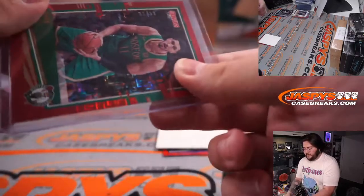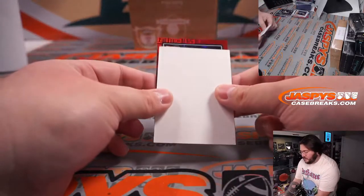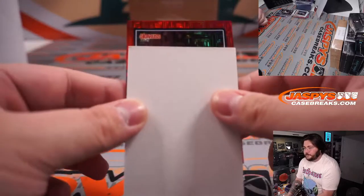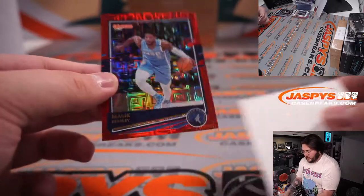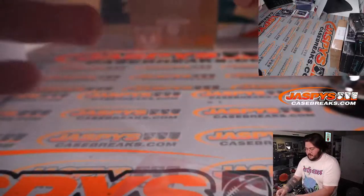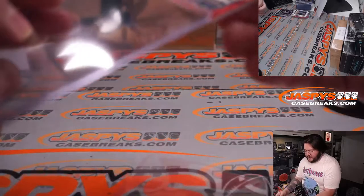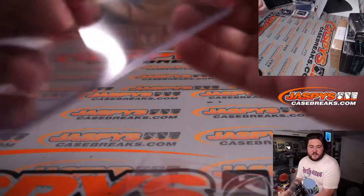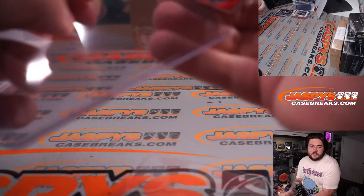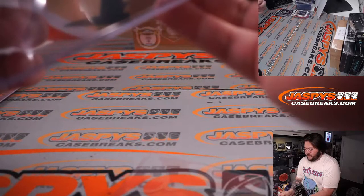Oh, 91 of 99. And our last card, nice, for the T-Wolves, Malik Beasley. 79 of 99 going to the T-Wolves. Going to Steve M. Come on. Whenever you're ready.